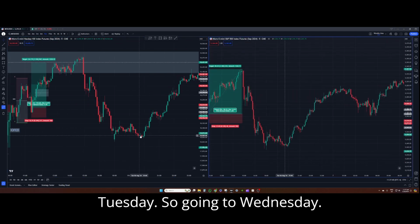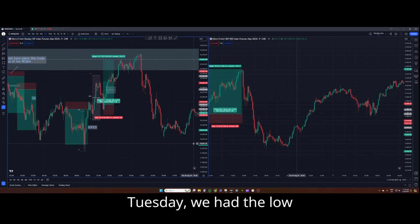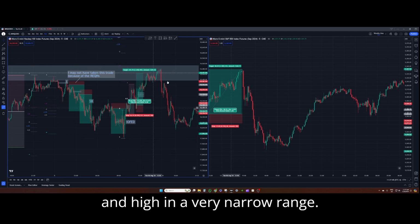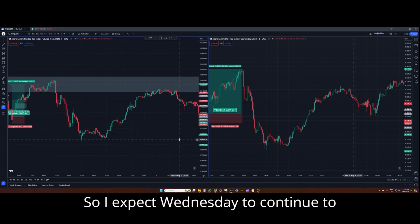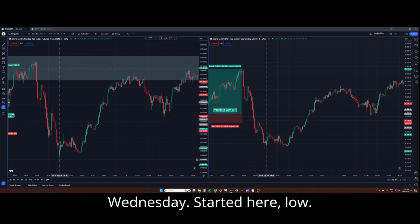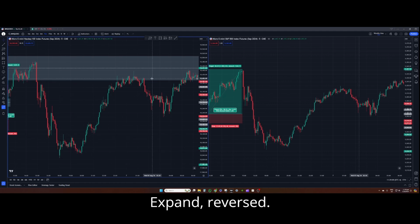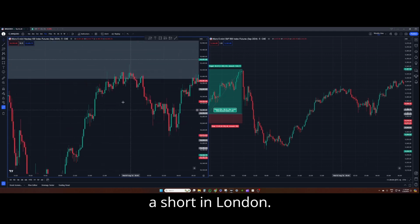So going to Wednesday, after observing Tuesday's movement, Tuesday we had the low and a high in a very narrow range. So I expect Wednesday to continue to have the bullish movement. So let's check Wednesday. Started here, low, expand, reversed, retracement for London. So let's look for a short in London.